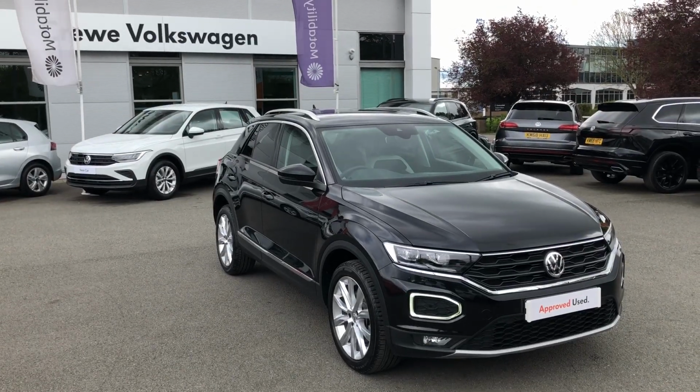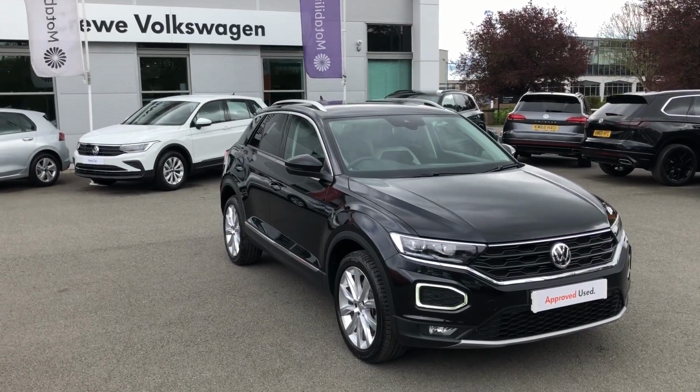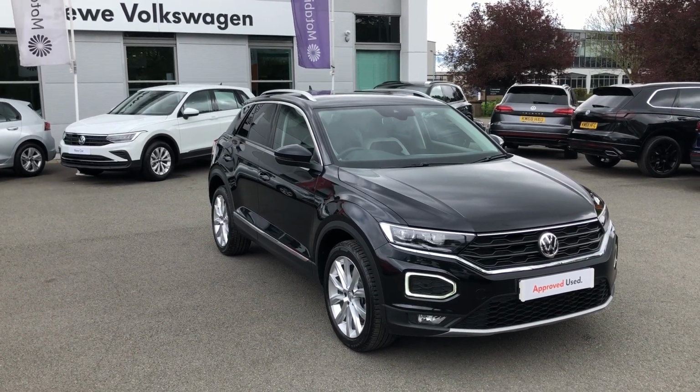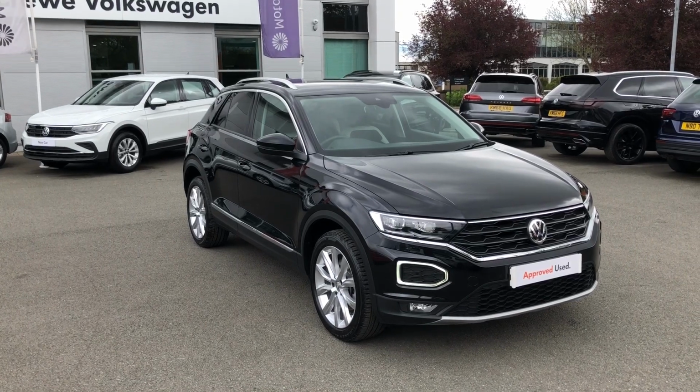As you can see for yourself, there's plenty to like about this T-Roc SEL. Finished with this deep black pearlescent paintwork, it looks really spectacular and exclusive against all the chrome trimmings that are available on this car.